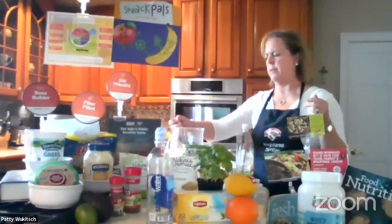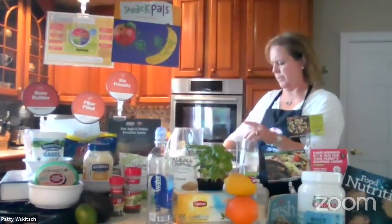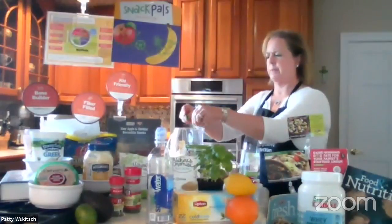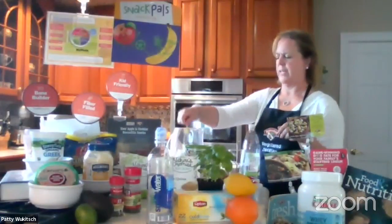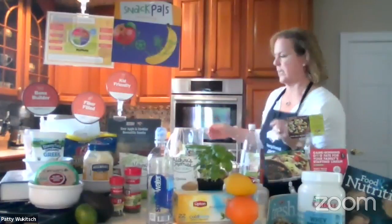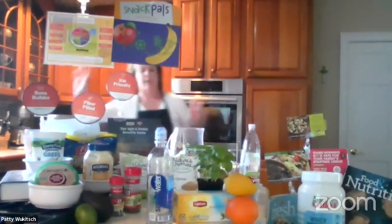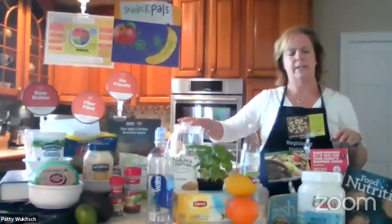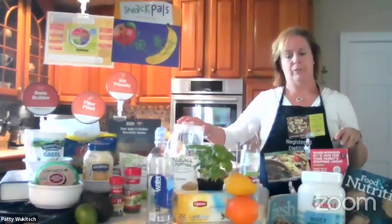Okay, so we've got the liter of the seltzer. We're going to put 5 fresh basil leaves right in there. Okay, and you're going to let that sit. The longer it sits, if you let it sit for an hour or two, that's an even better option. And then I can get it, but I'm not going to. There's fresh ice cubes you can put right in there and let that sit. And it's a wonderful, refreshing drink.